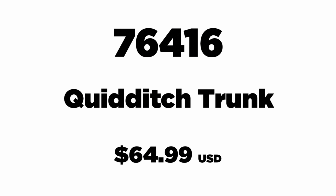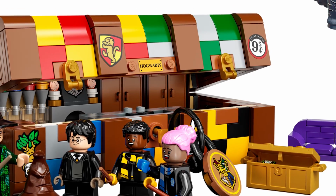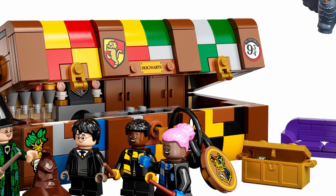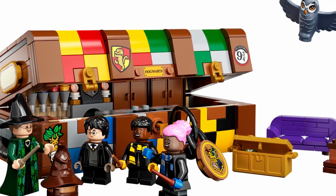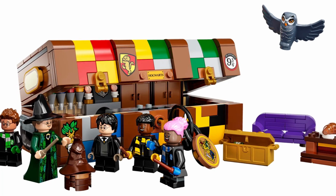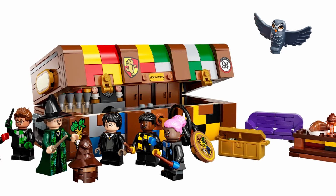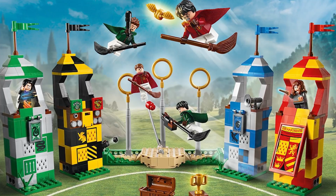Now we've got set number 76416, the Quidditch Trunk, retailing for $64.99 USD. This one is probably my least favorite so far. Looking at the trunk from last year, I still haven't picked it up. I'm waiting to get that during a promo for Harry Potter. I just don't really have an interest in this. I don't think these trunks are that interesting. Some of the figures in there are great, and maybe we'll get Quidditch outfits for all four of the houses. I think that'll be great, but we'll just have to wait and see.